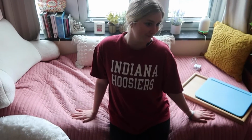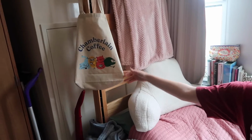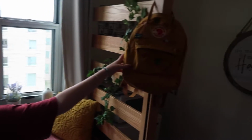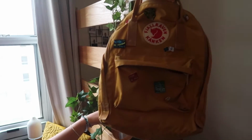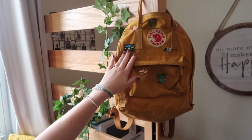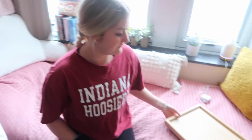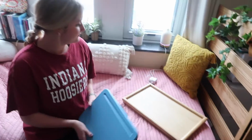Good shot. Here we have my little tote bags, a blanket if I need it. Also have this over here, it's another backpack. And these vines for the aesthetic. I also got these pins at the Van Gogh exhibit. And I have this little tray from Amazon, and then this bamboo tray from Amazon also.